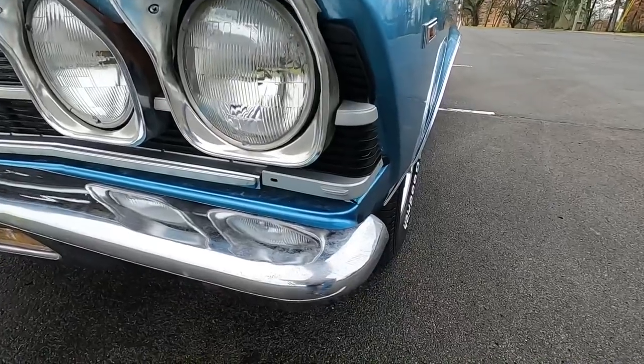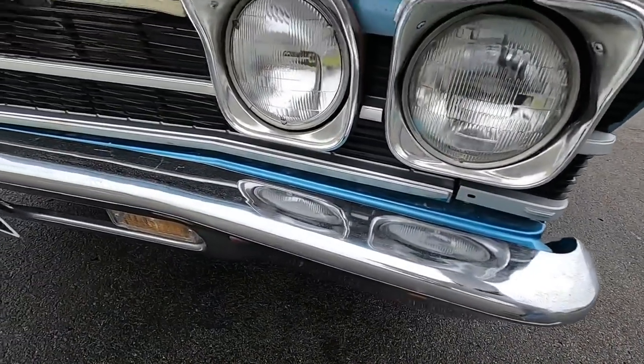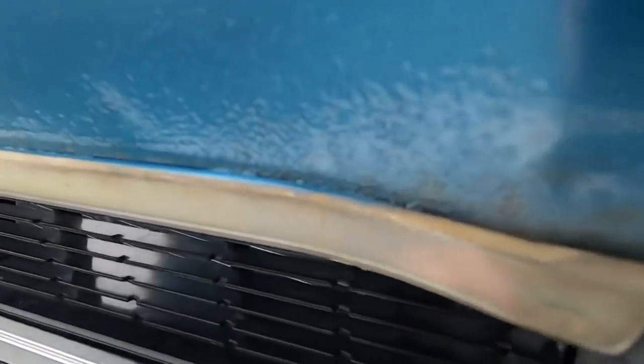Looking around in the grill. Got some blemishes right here on the front, right above the headlights. You got some orange peel popping up here, right on the front too.